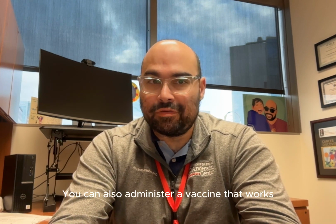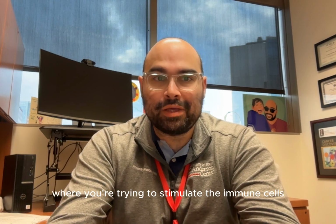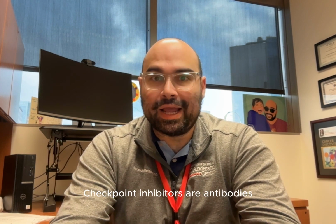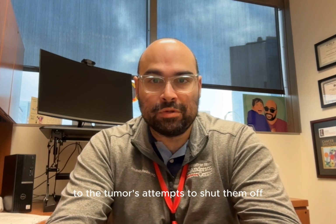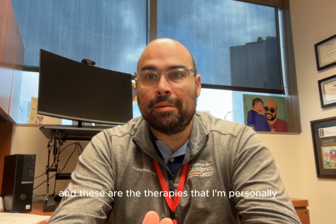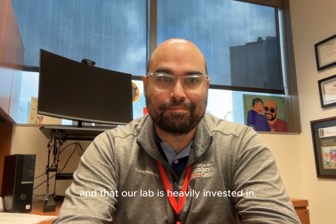You can also administer a vaccine that works much as it would for an infectious disease, where you're trying to stimulate the immune cells present in the patient to make them more active and better able to see tumors. Checkpoint inhibitors are antibodies which allow immune cells to remain active and make them impervious to the tumor's attempts to shut them off. Or you can administer the actual immune cells to the patient. And these are the therapies that I'm personally most enthusiastic about and that our lab is heavily invested in.